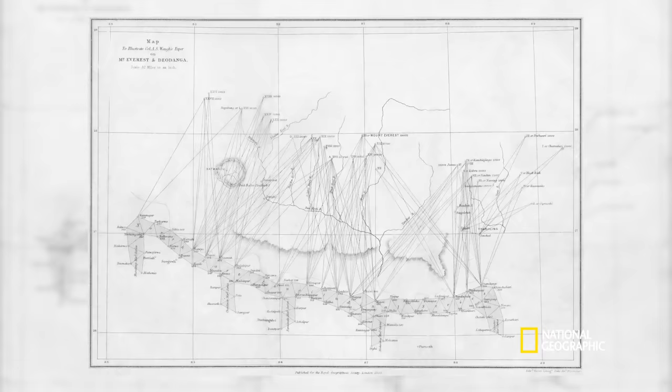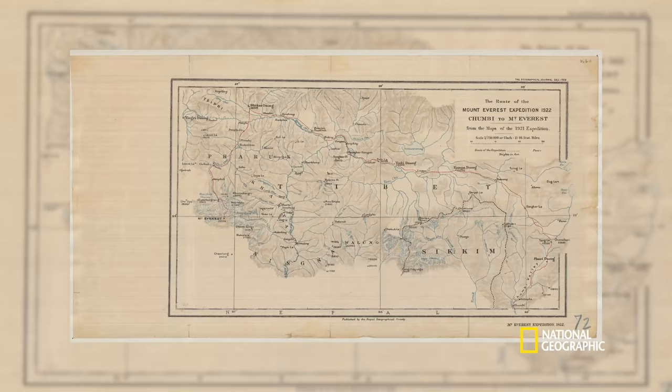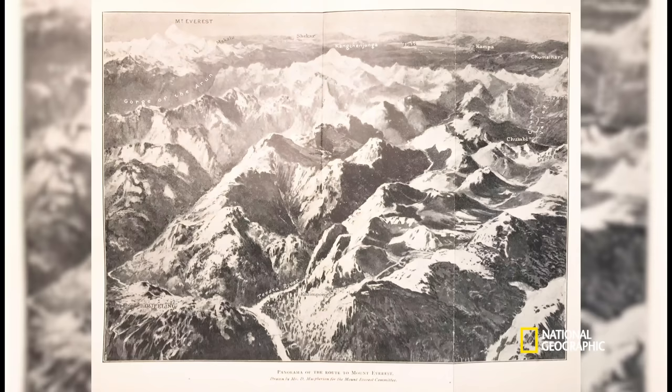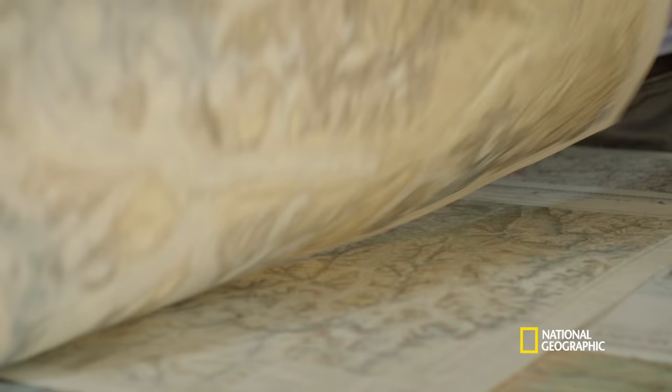Mount Everest has been on the map since the mid-19th century, but it wasn't until about the 1920s, when the British first started sending expeditions to the north side of Mount Everest through Tibet, that we got large-scale, detailed mapping. They were doing all their surveying using photographs and telescopic instruments to tie things together on a topographic map.